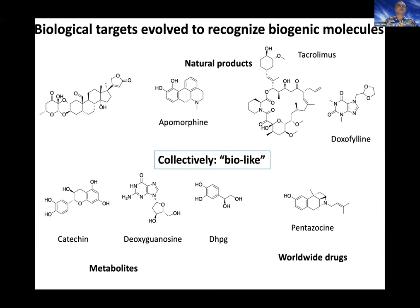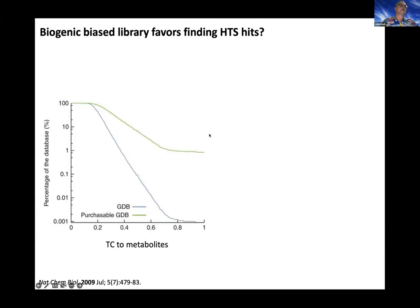So back in, again, this is work that we published in 2009, but many colleagues published similar things with the same kind of result. So what we did, in those days Jerome Hert looked at the similarity of a proxy for all chemical space, the generalized database of Jean-Louis Reymond, and he said, how similar are those purchasable compounds to everything? So here's the purchasable database, and here is the full generalized database, and along the horizontal axis is how similar the molecule is to a metabolite. This is one of the graphs from that paper.